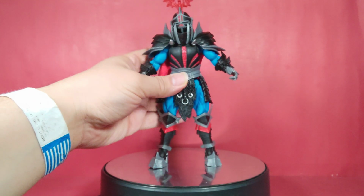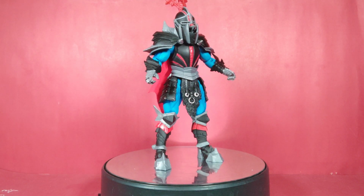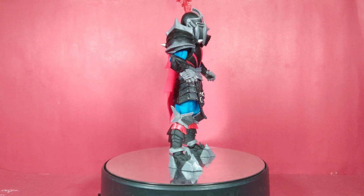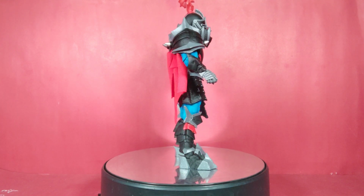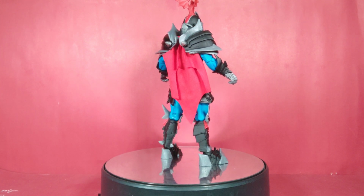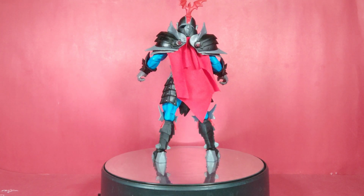Beautiful detail. I mean, this figure looks absolutely incredible. It feels nice and sturdy. It looks gorgeous. I just wish I had the Hordak to bring him out, available, because the color palette on it is based off the Filmation style, not the one from the toy line. So it's got the Filmation deco look to it.